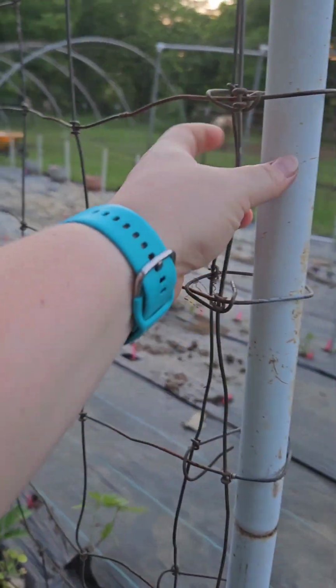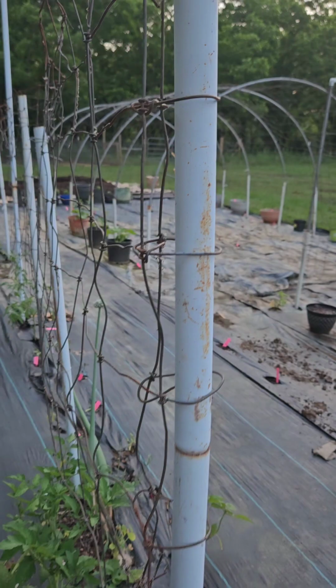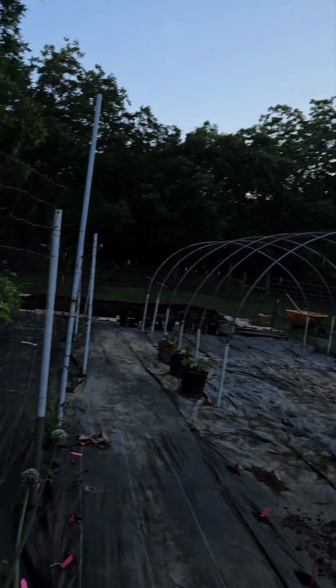And then this metal here, somebody gave us, you know the metal carports that you have a plastic type of cover thing that goes over them? I don't know what they're called, but somebody gave us one of those. It didn't have the cover anymore, and they were like, you can just buy a new cover. We didn't buy a new cover. Instead, I'm using them in the garden, and they're working out really, really well. I'll show you some of the places I've used them.